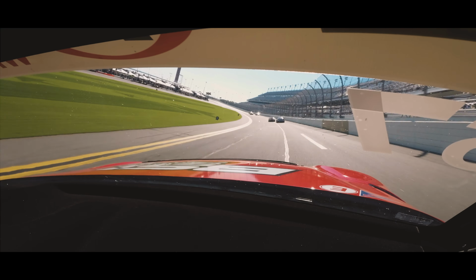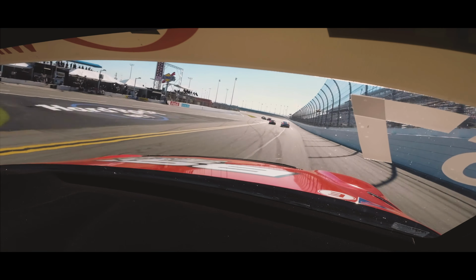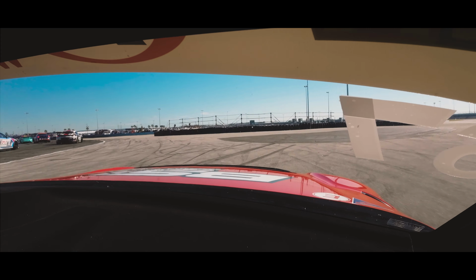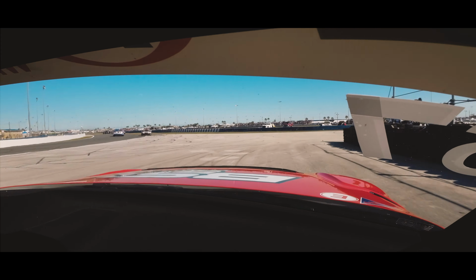Overzealous in turn 1 on the first hot lap, and I braked as late as possible with tires that weren't ready for that, so I overshot turn 1, came back on track I think like 8th or 9th, and wound up getting shuffled back to 10th.